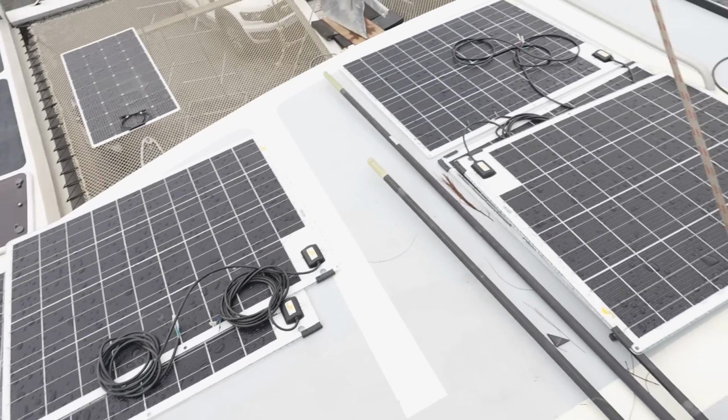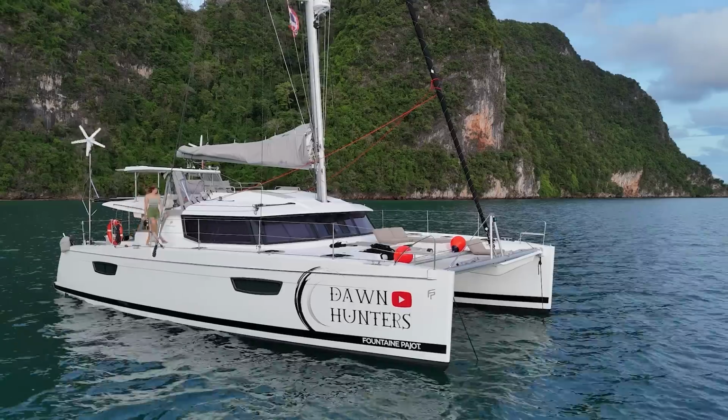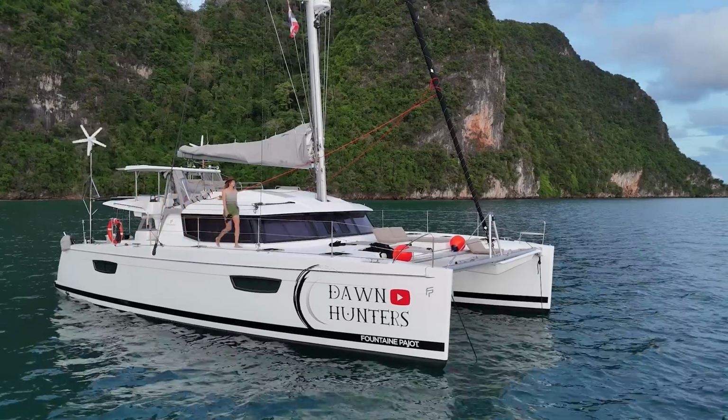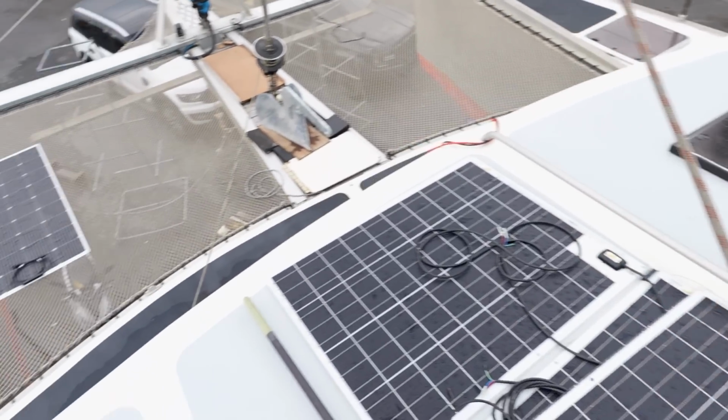So I'm finding that the flat panel compared to a flexible, if I've got, for instance, 2,000 watts of flexible and I have 2,000 watts of flat panel, I'm actually getting 80% on the monocrystalline, and I'm only getting 30 to 35% on the flexible. I guess we'll do a little less walking on the upper deck and a lot more producing of solar.